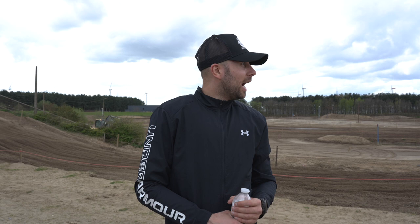So the first ride is done and the track is super technical. Yesterday it was very rainy, very soft, so the ruts are really deep, and today it has dried out and the ruts are really stiff and firm. That means you have to have super good throttle and body control on the bike in order to pass these ruts fast and not fall.